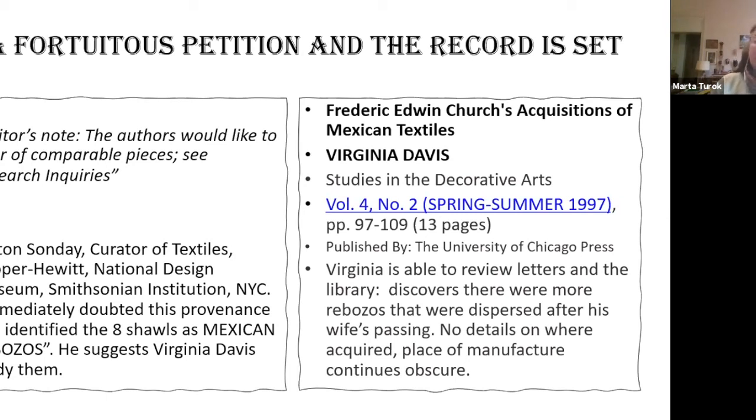So in 1997, Virginia publishes Frederick Edwin Church's Acquisition of Mexican Textiles. So it's a few years later, and she's able to review the textiles, the library, she's able to see personal correspondence, and she discovers that there, in one letter, after the mother dies, Church addresses his daughters and says, give this Rebozo here, give this Rebozo there, actually talks about them as shawls.